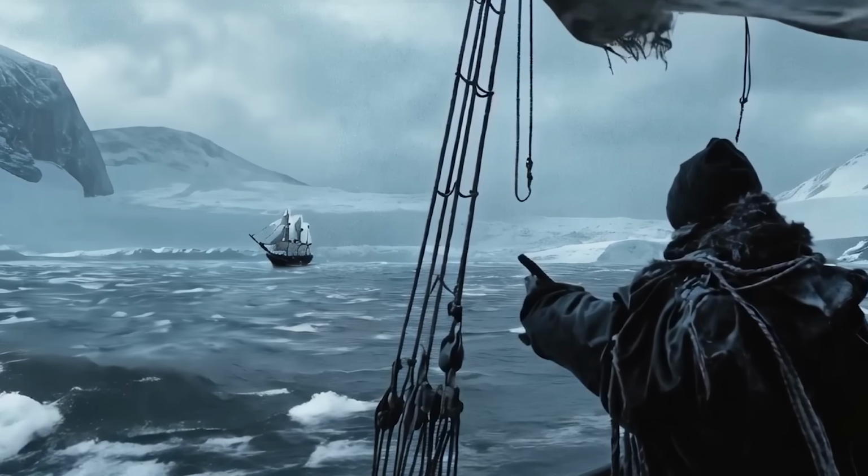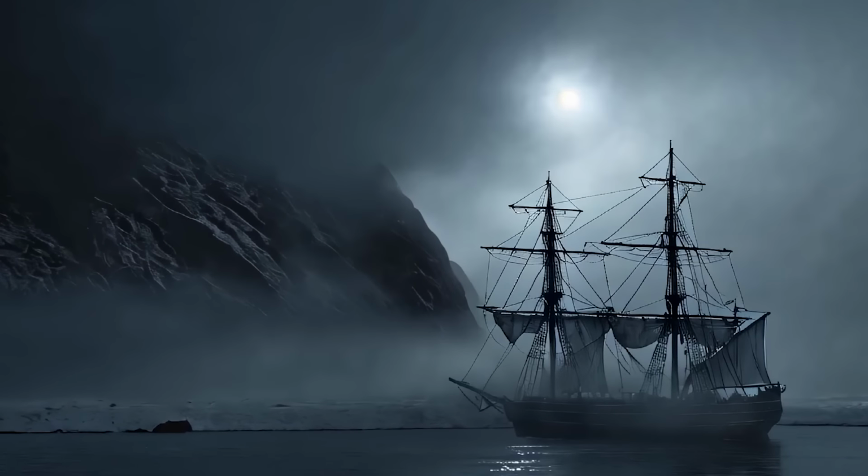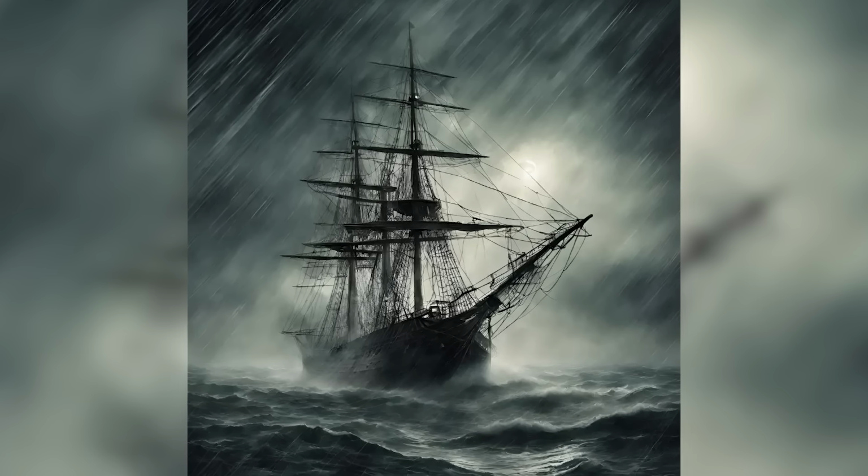Another one of the most chilling discoveries in maritime history is the ghost ship Jenny. This story comes from 1840, when a whaling ship called the Hope was working near the Antarctic.